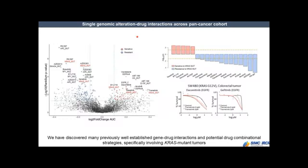And then the next approach that we took in our study was to analyze how each single genomic alteration would dictate drug response to specific inhibitors. Through that, we were able to identify multiple drug interactions, including previously well-established associations, such as APC mutated tumors being resistant to a lot of different inhibitors. This was very consistent with previous literature, where APC mutated tumors were highly resistant to a variety of drugs due to the activation of the Wnt signaling pathway.